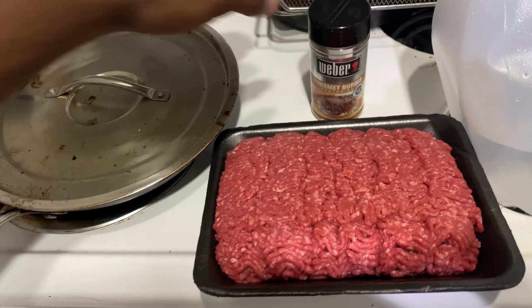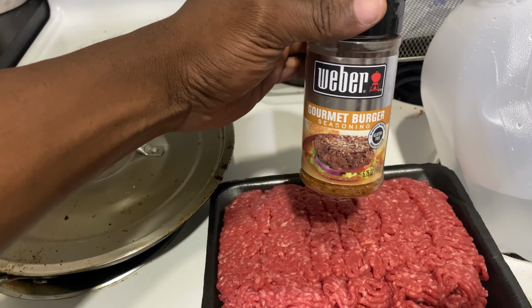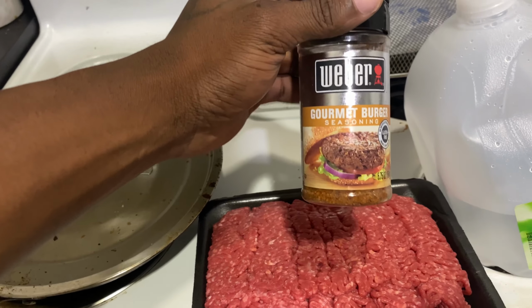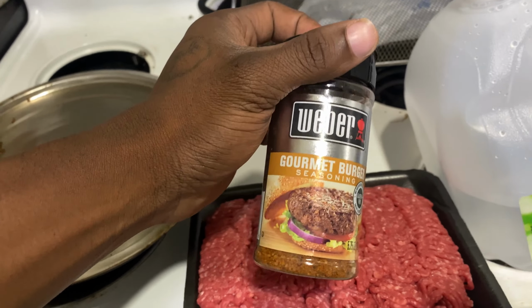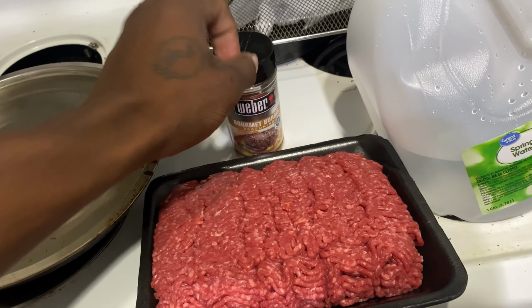All right, guys, about to make some beef. This is the beef seasoning that I'm using right now. This gourmet burger makes my beef taste like I'm eating a cheeseburger, so I like it a lot. I'll cook this up, and then we will eat.